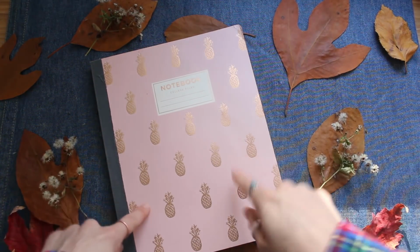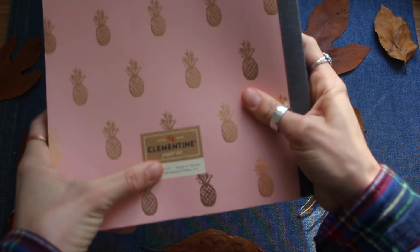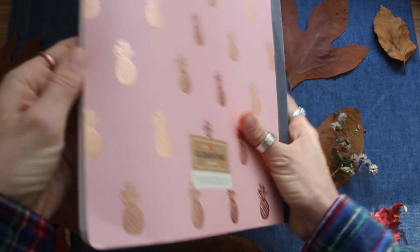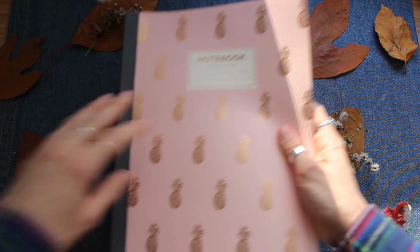And then last but not least, this is my YouTube planning book. This is Clementine paper ink. I really like the quality here. It's very yellow, it's huge, and this is where I do my big YouTube planning for you guys. And this usually comes with me everywhere.